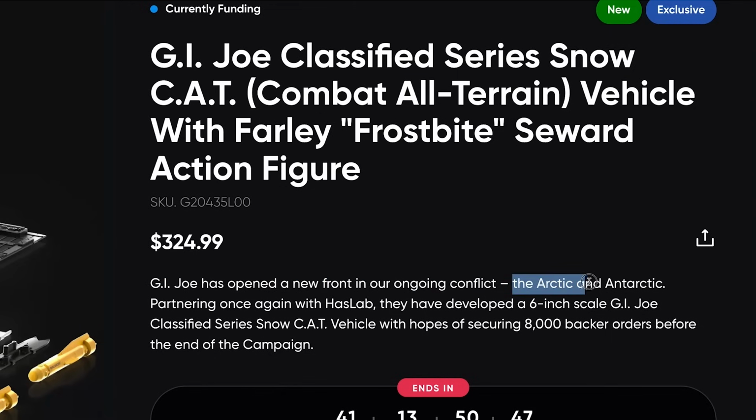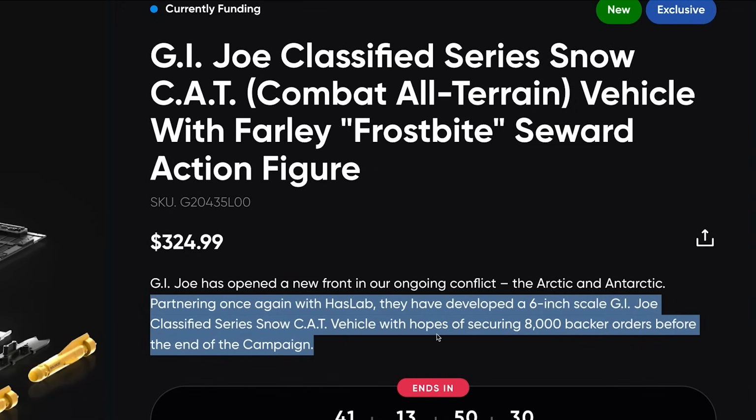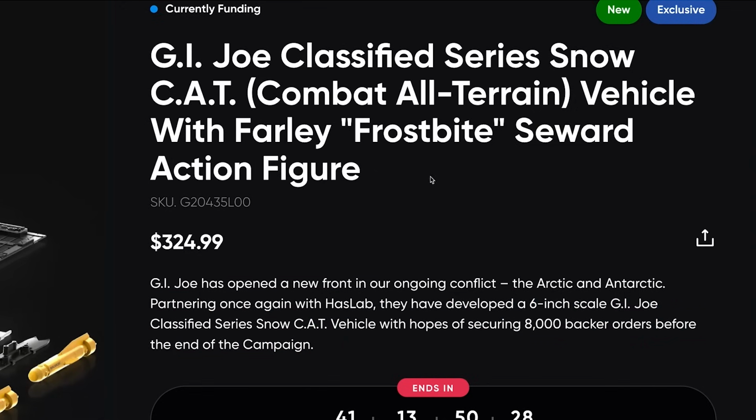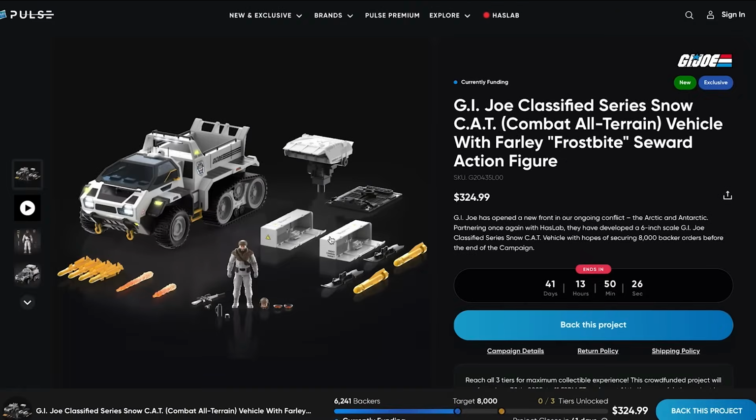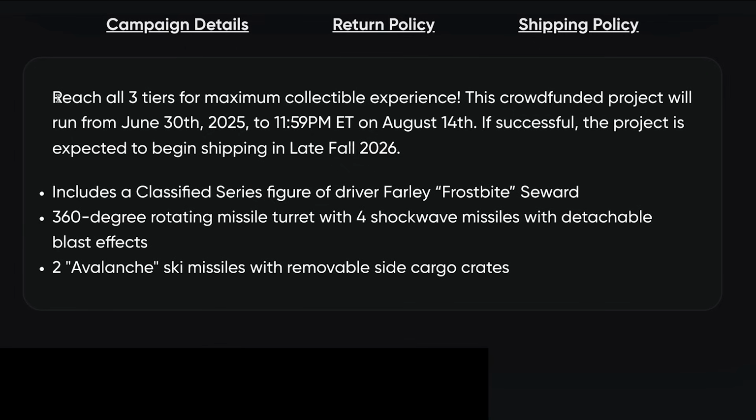The Arctic and Antarctic. Partnering once again with Haslab, they have developed a 6-inch GI Joe Classified SnowCat vehicle with the hopes of securing 8,000 backer orders before the end of the campaign. As I said, it's written in very much the same style as if Cobra Commander or Destro would be reading this. The details are pretty standard.